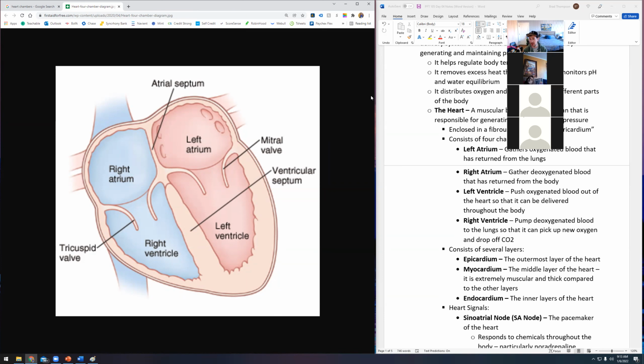It doesn't have as many actin and myosin proteins in it, so it's not as strong as skeletal muscle. Like, I wouldn't want to pull my heart out and use it to deadlift or anything like that. But it is really good at contracting very consistently.